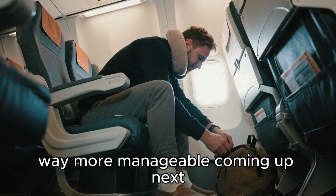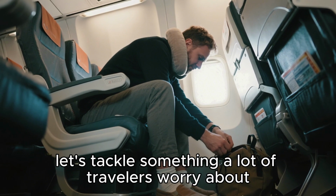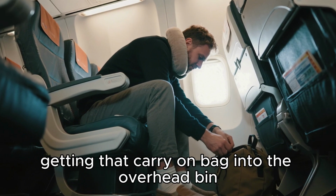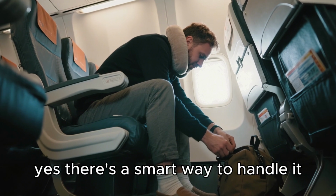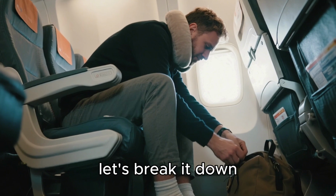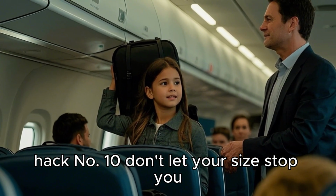Coming up next, let's tackle something a lot of travelers worry about but don't want to admit: getting that carry-on bag into the overhead bin. Yes, there's a smart way to handle it, even if you're not exactly tall or strong. Let's break it down. Hack number 10. Don't let your size stop you.